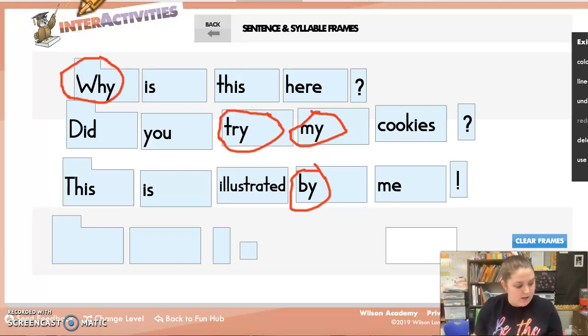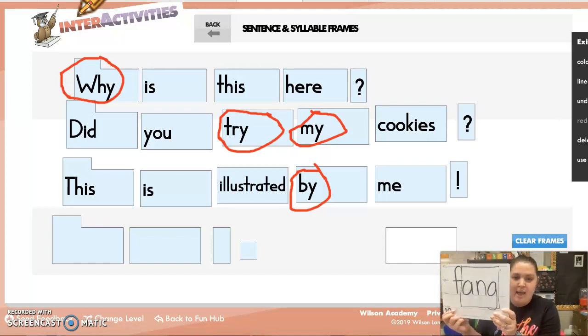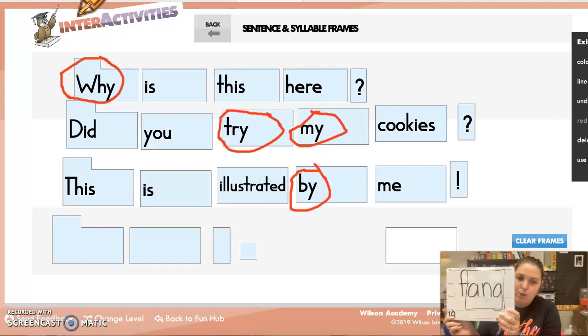All right, here is our next word. Our next word is fang. Say it with me. Fang. All right, let's tap it. Arms up, hands up. Fang, fang. Go ahead and write it and mark it up. Push pause when you're ready. Push play to check. All right, here's our word, fang. F-A-N-G, fang. I put a box around A and G because it's a glued sound.